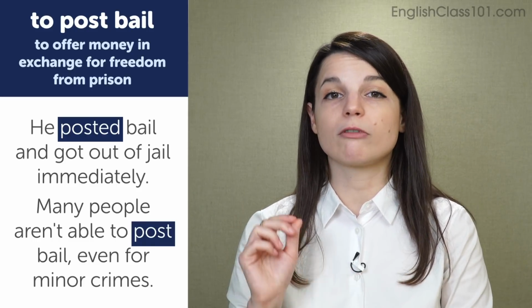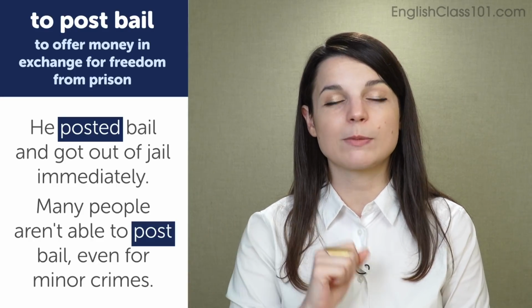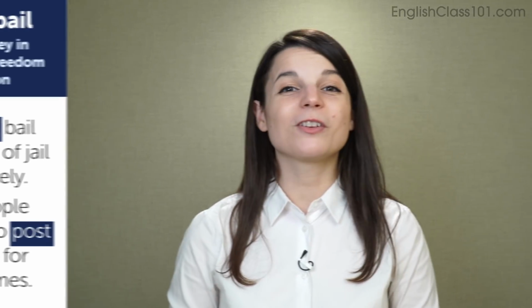To post bail refers only to paying this amount of money to get out of jail. So this is a very specific one. I don't know if you have bail in your country, but this is something that exists in the US. So those are a few new ways. I hope that you can use the verb post.